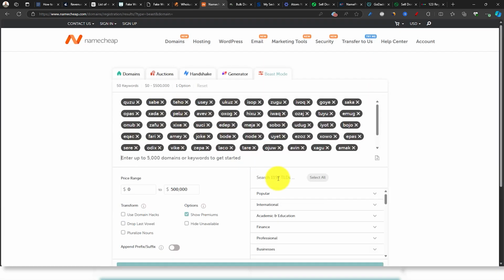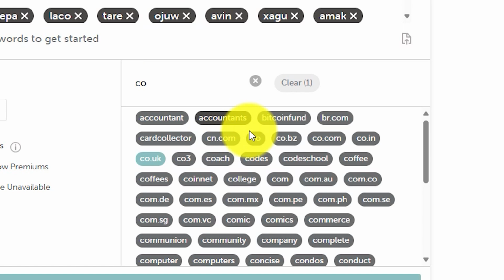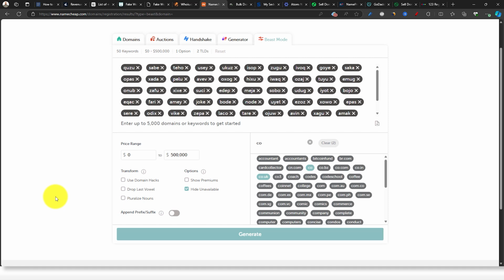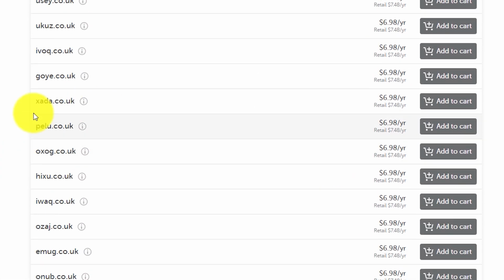I will choose .co and also .uk. Hide the premium and unavailable domains. Then click on the Generate button. After a moment, you will see the available domain names. Evaluate each one to determine which one is suitable and brandable.